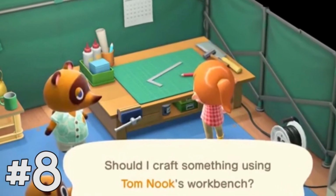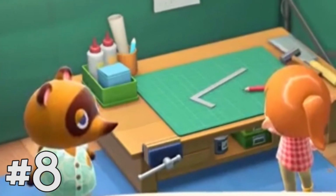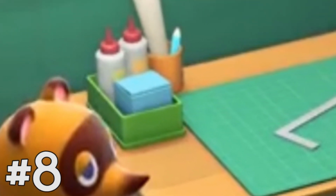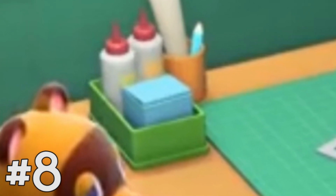Number 8. They finally have included Elmer's glue in Animal Crossing. Thank you so much, Animal Crossing, for listening to us Elmer's glue fans out there. We really do appreciate it.